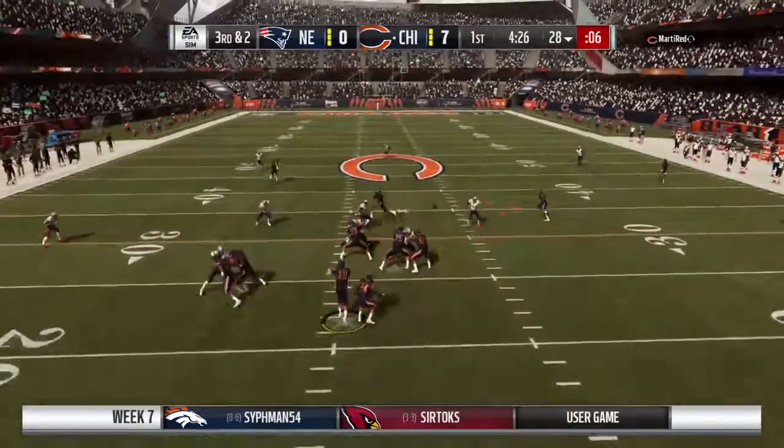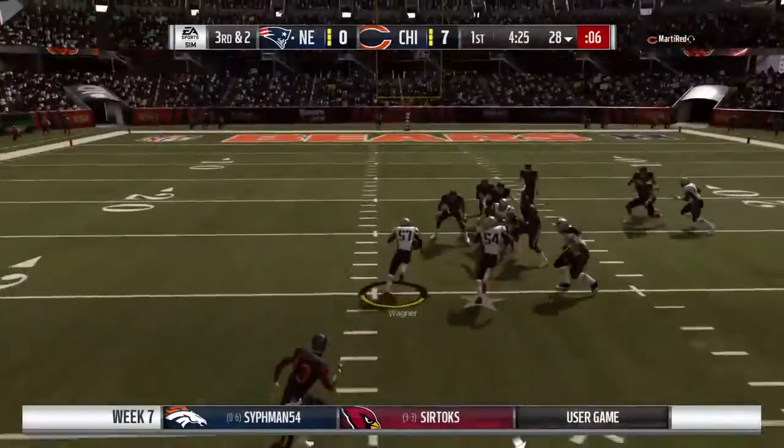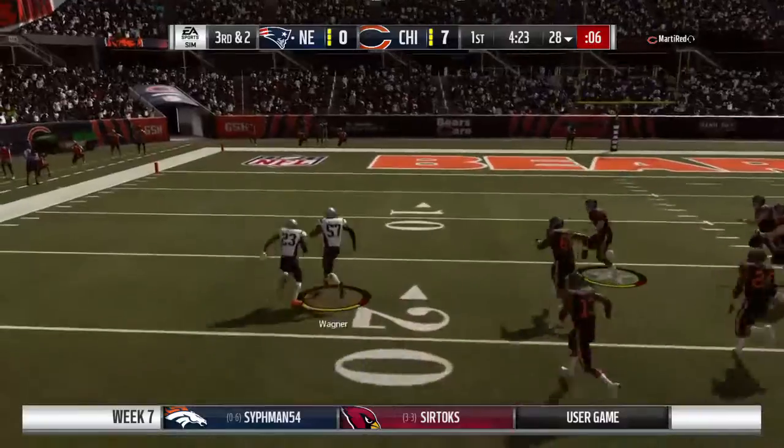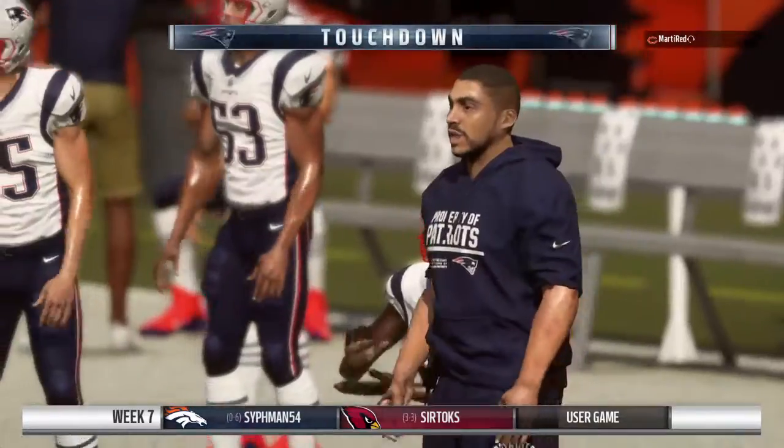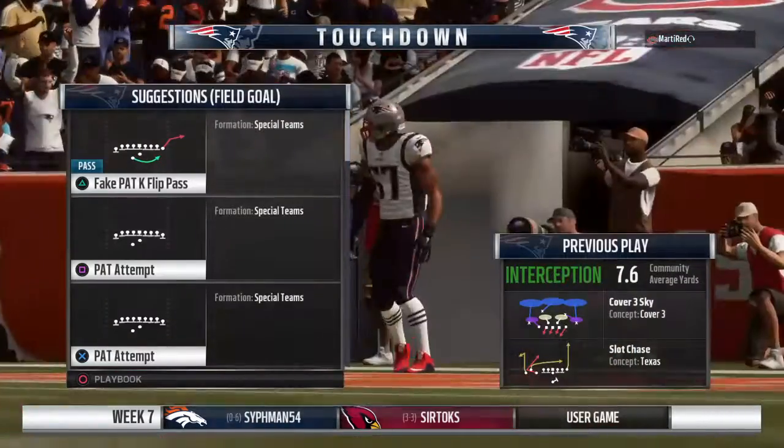3rd and 2. Now Trubisky. And he fires one that's intercepted. Picked up by the linebacker, Bobby Wagner. And he will score. Touchdown, Patriots.